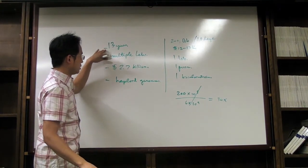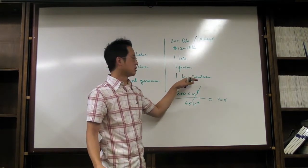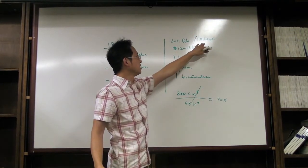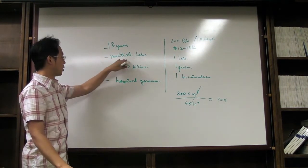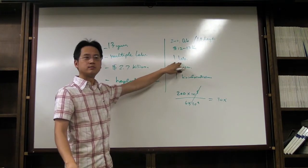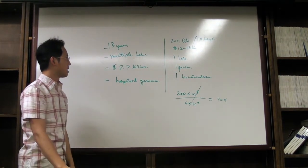So it went from 13 years to 10 days. The informatics will probably take a few more days, etc. But really, 10 days versus 10 to 20 days is nothing compared to 13 years, right? Multiple labs, you can do it in one lab. Just one person handling this, one instrument, and the cost.